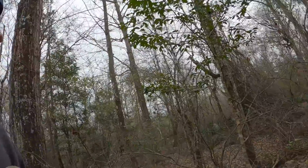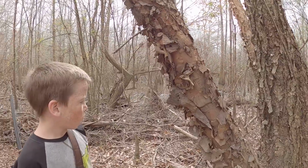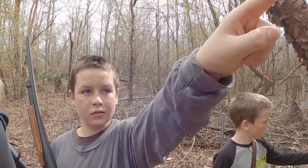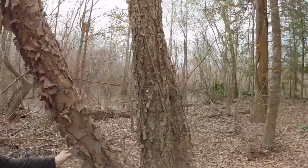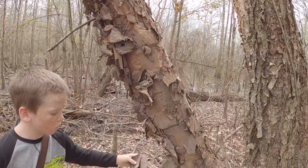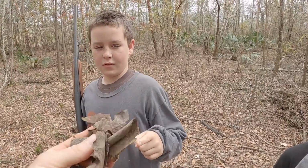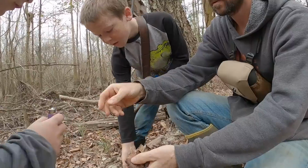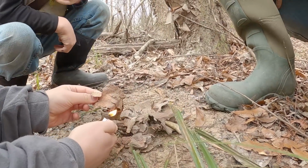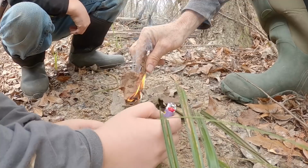Let me get the gun. Look here. That's pretty cool bark, isn't it? This is a good, what is it? In the tree stand. Sure enough. This is a good tree to know down here. You got any idea what this is? Paper. It's paper. This is river birch. Very good for a fire starter.